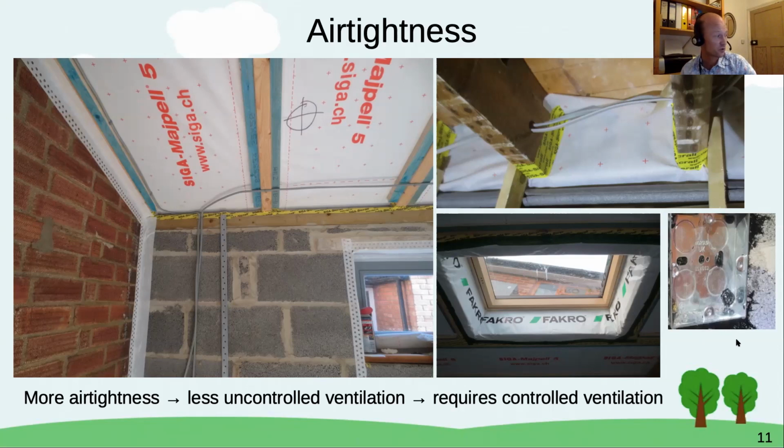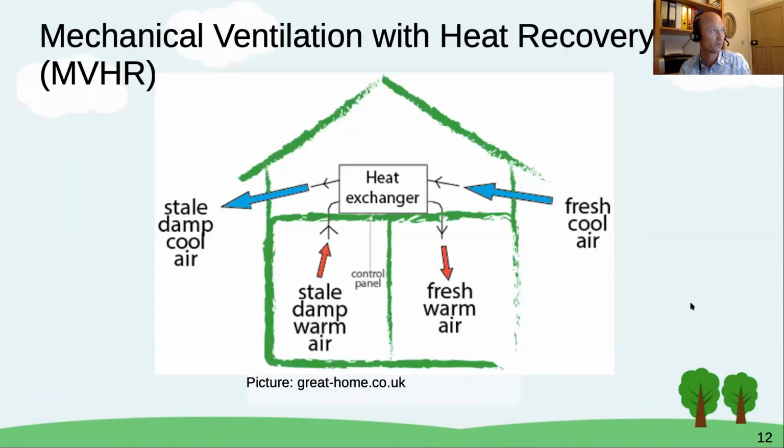Now, in a perfect world where this would all be airtight, you would have less or no uncontrolled ventilation, but it requires controlled ventilation. There are a few options you can do, but I chose mechanical ventilation with heat recovery, abbreviated as MVHR. What it does is take stale, damp, warm air and suck it into a central box, and the box contains a heat exchanger where the heat of this stale, damp, warm air is used to warm up fresh, cool air that is taken in from the outside.